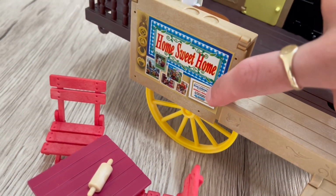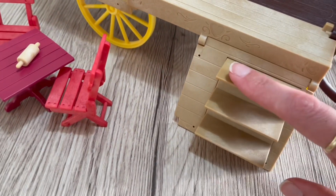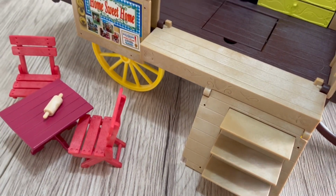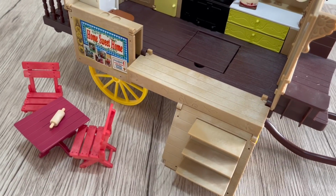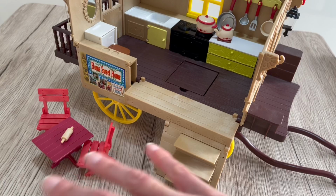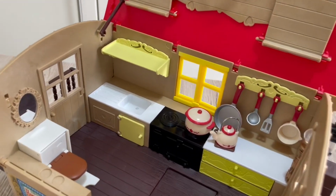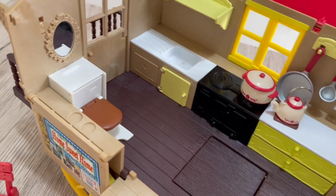And also a little certificate for something to do with horse riding. I just love this. I really think that if you had a little grassy area, a couple of guys having picnics or a little tent set up here, perfect for your campsite. I love how many different things there are for your Sylvanian campsites.